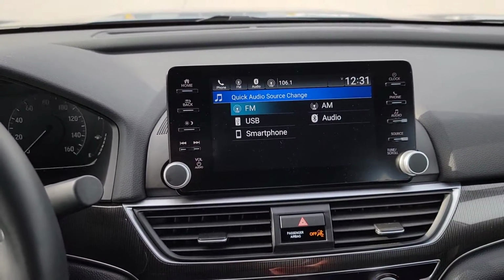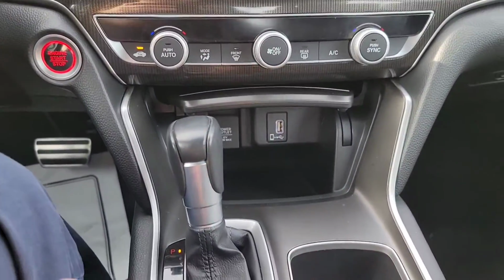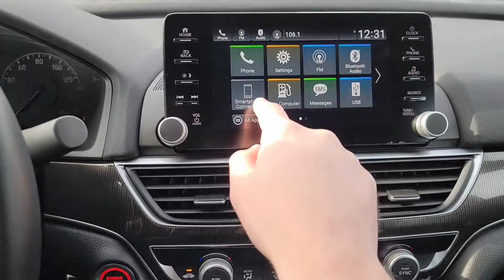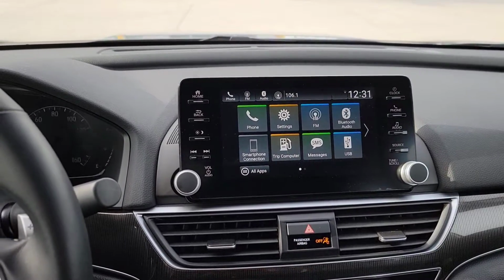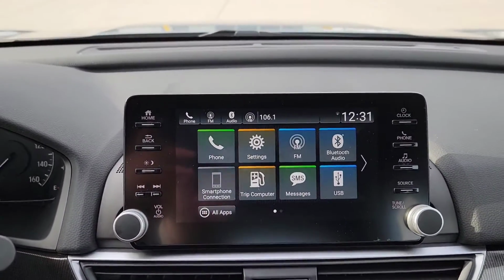With your smartphone connection, you can use Apple CarPlay, Android Auto. Just simply get your phone charger, plug it into your phone, plug it right down here. Then once it's all set up, it's going to be right there showing you, hey, Apple CarPlay, Android Auto. Apple phones is a simple plug and play. Android phones, you just have to allow all the permissions, and then it's plug and play from there.